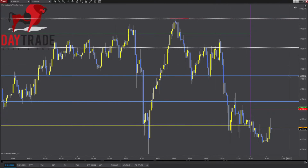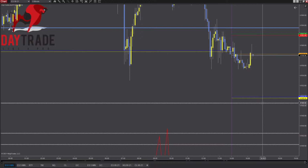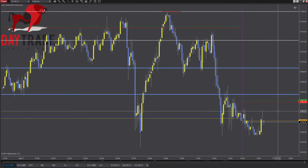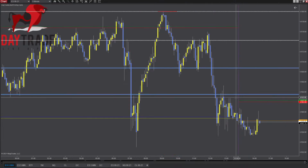There's that. This was not tested. So ideally this area up here would hold for going lower down into here. But definitely looking for them to come down and test this area. So we'll see if that happens overnight or in the morning. If they start to break out and show strength, then we'll go with it. But for the time being, it still looks like they want to come down here. We'll see if that actually ends up playing out.